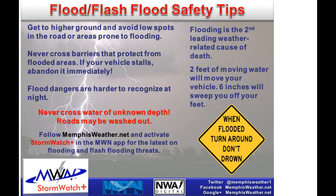So here are a few flood and flash flood tips for you. Let's go over a few of these just to make sure you're aware of what we're dealing with this week and how to prepare yourself. If there is flooding or flash flooding in the area, you certainly want to get to higher ground.